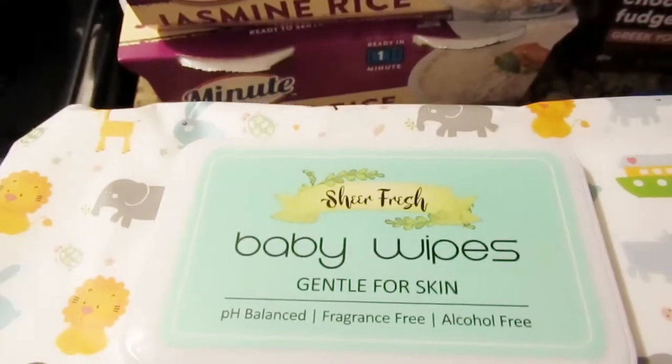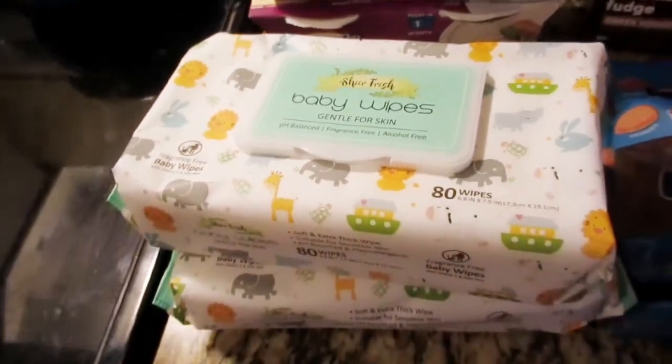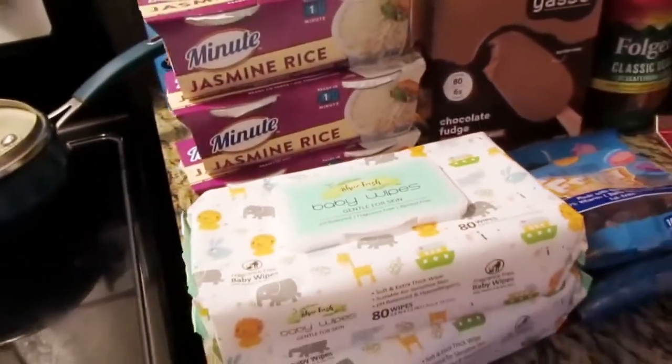Then I got these Sheer Fresh baby wipes, gentle for skin, pH balanced, fragrance free, and all the above. Good, good, good.